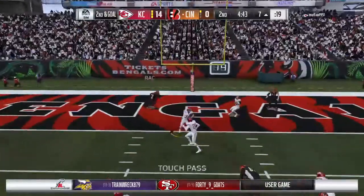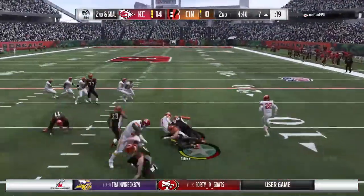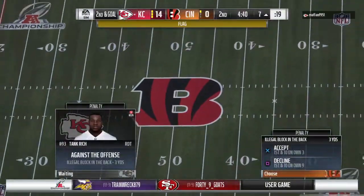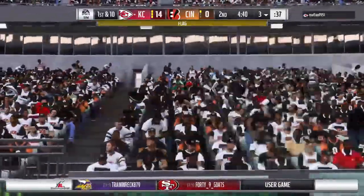Throwing, Wentz, into heavy traffic, and it's intercepted. Good positioning, and it's picked off. And he's going to be taken down here with a penalty flag on the field. So this will be accepted as it moves the offense backwards.